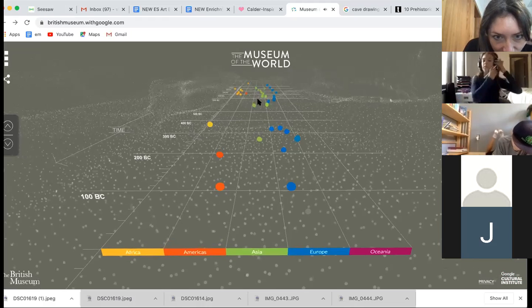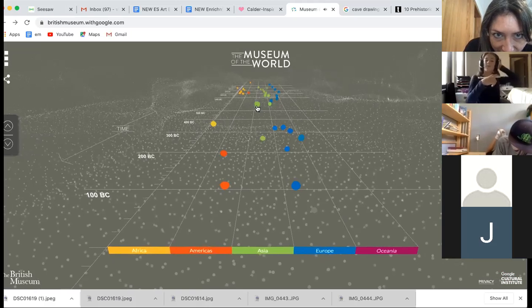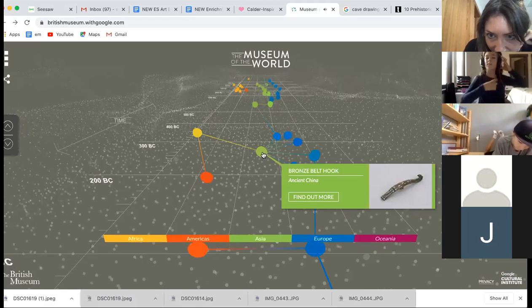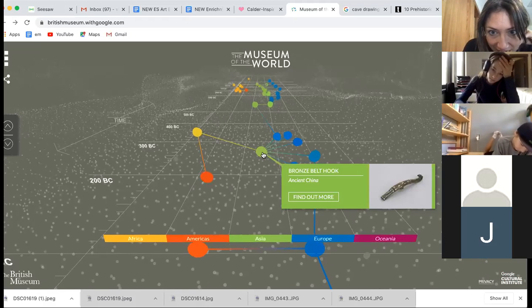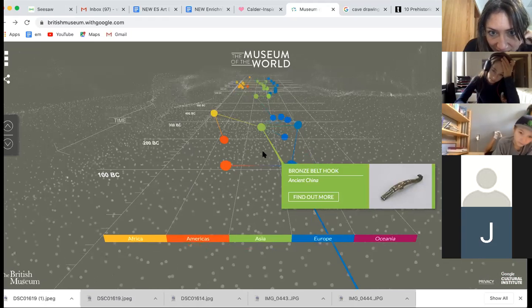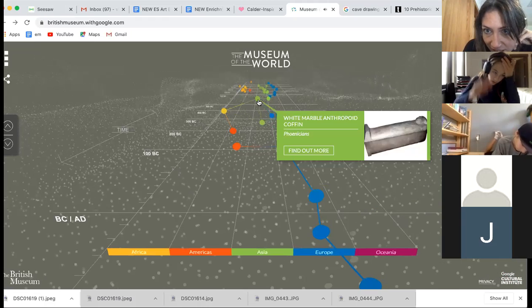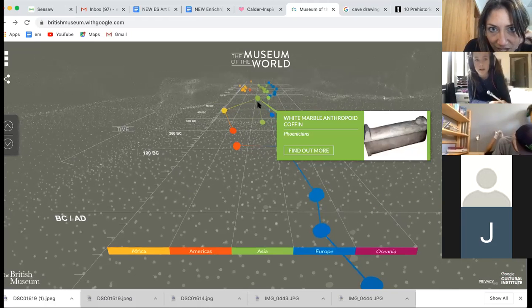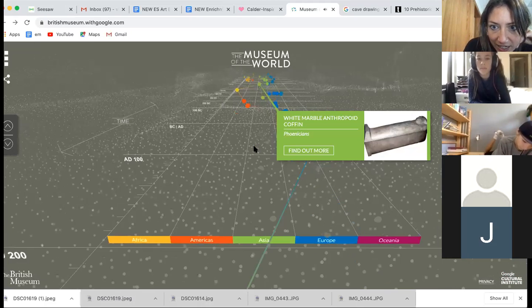Let's see. So let's go ahead over and see what was going on in Asia around that time. Let's see, so we were right about here. So still bronze. This is a belt hook, it looks like. Let's see if there's anything. No, let's maybe go a little further back. Can we, I want to see some stuff from Oceania. So let's come up a little bit sooner and see what we can see there.